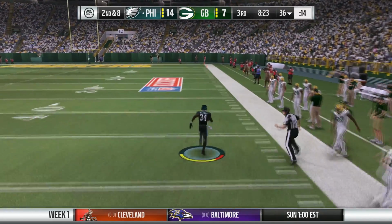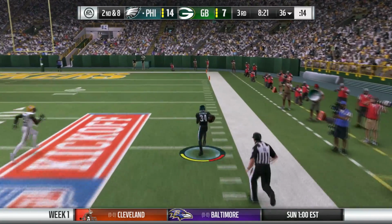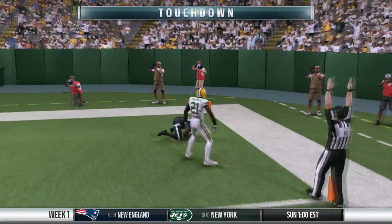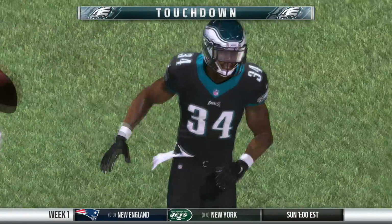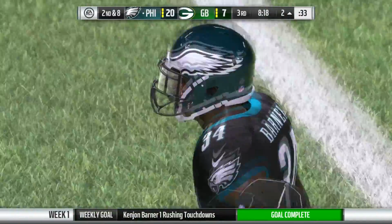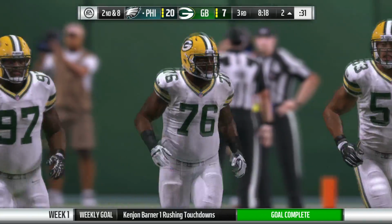Kenyon Barner. I'll finish the thought in a second. Kenyon Barner, no one's catching him, man. Even though he's a little bit older, 93 speed, he is gone. Come on, ref, late hit there. Ha Clinton-Dix. More like, suck my dick. Kenyon Barner making the Eagles go up 21-7.